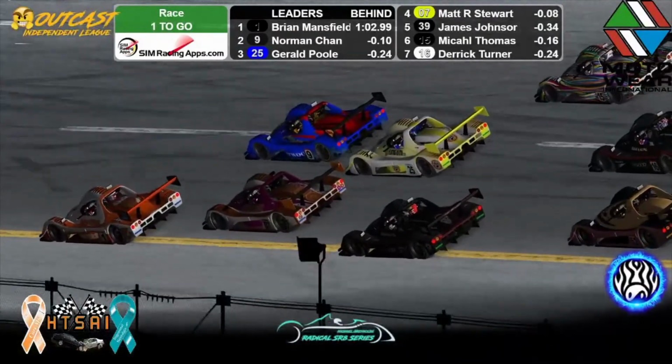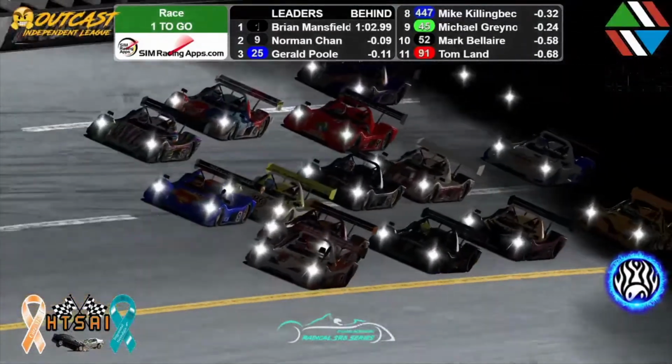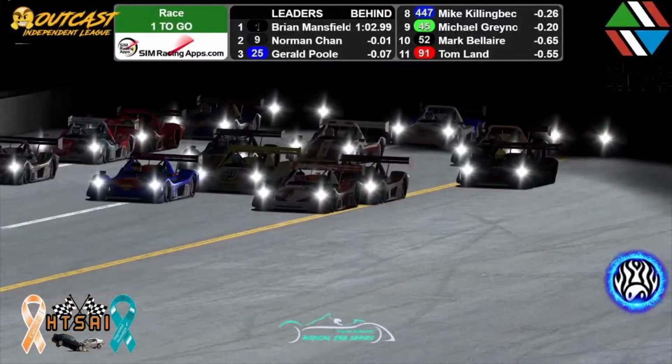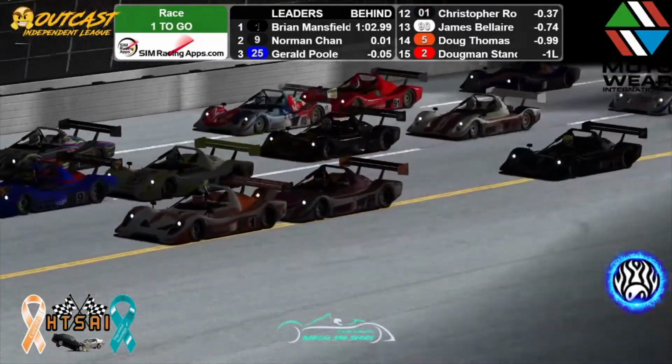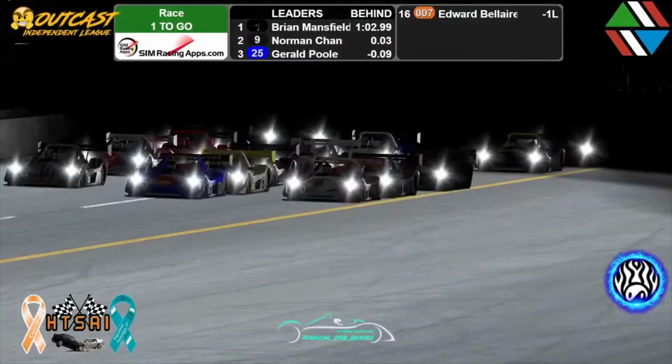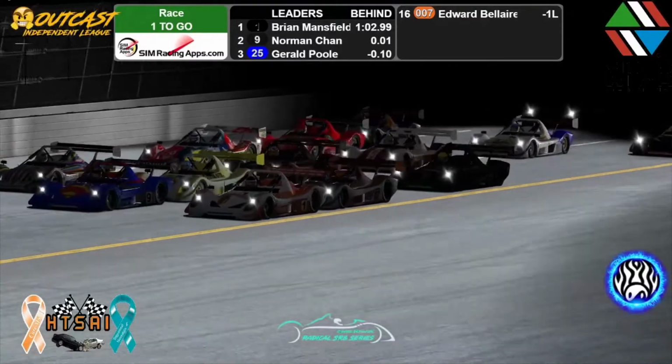Brian Mansfield still manages to maintain the lead. We've seen him riding with the left sides below the yellow all night long. And we've got one car dropping below the yellow line. Looked like he was trying to check up just a little bit, going down the back straightaway, going off into turn 3. We are 3 wide.